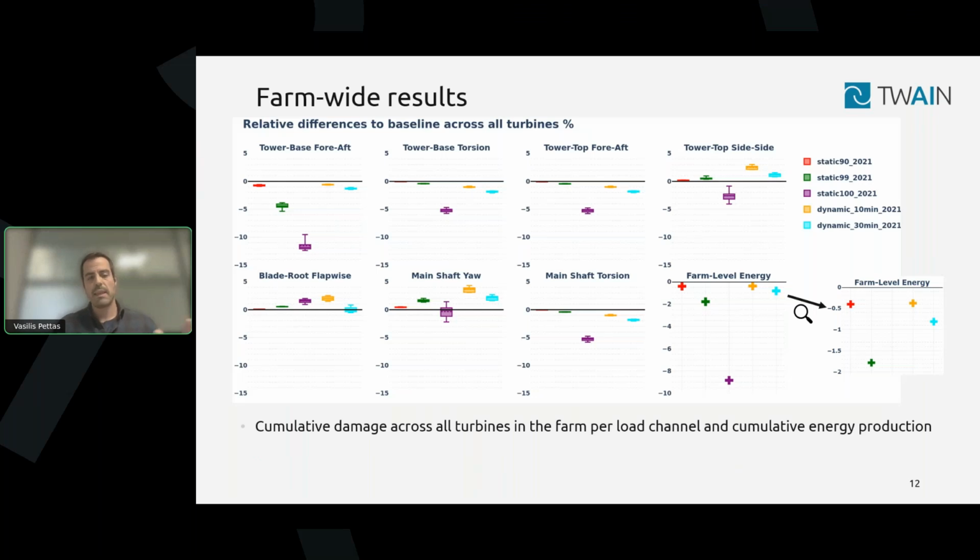So here are again similar plots. You see the different load sensors, plus the revenue, plus the energy plot, where we have the relative difference to the baselines on the y-axis, and the scatter you see in the box plot is of all the turbines, so all 13 turbines of the wind farm.